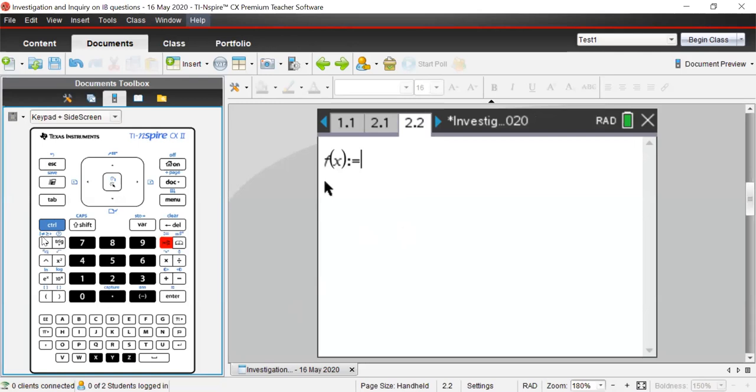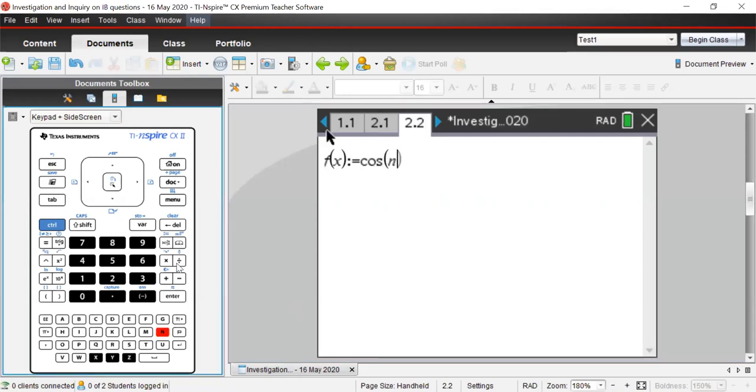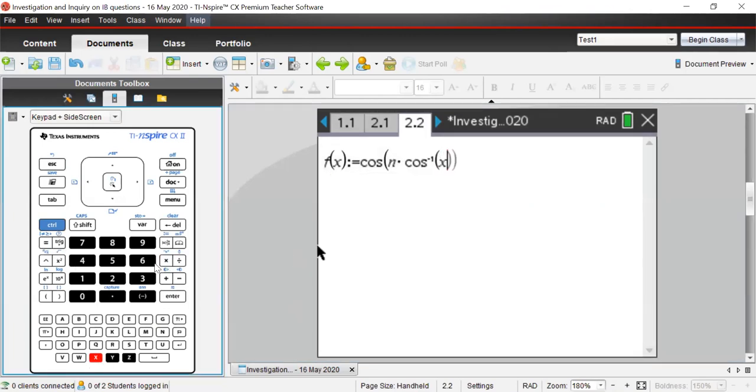So how do I get cosine? That's what Swati mentioned just now. Click on the trigger button, cosine. n times arc cosine. Okay, we don't show it as arc cosine here. We show it as cosine inverse x. You don't have to close the bracket. You can just press enter. So by pressing this variable button, you can see what functions are defined in your calculator.